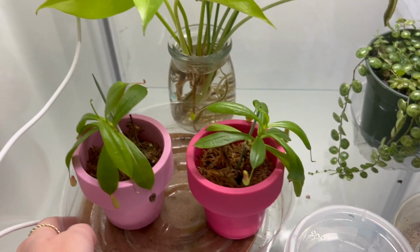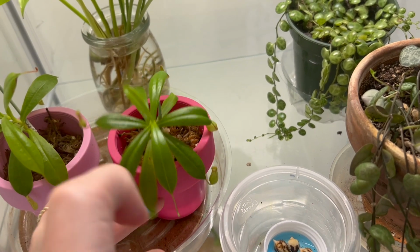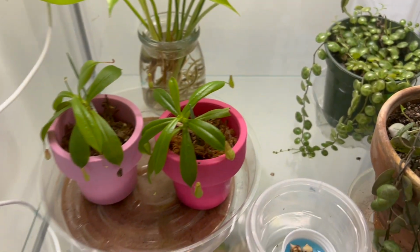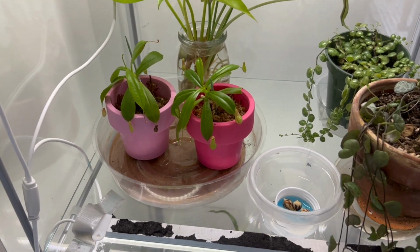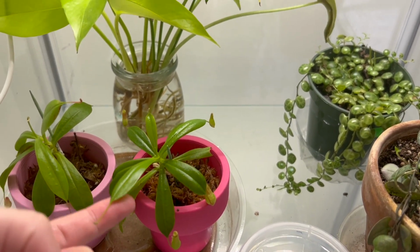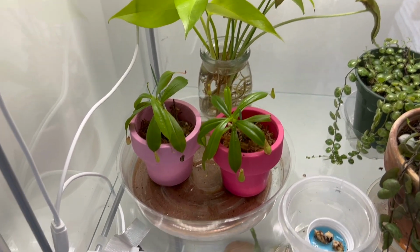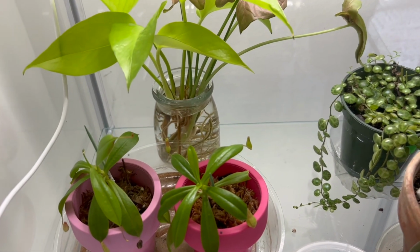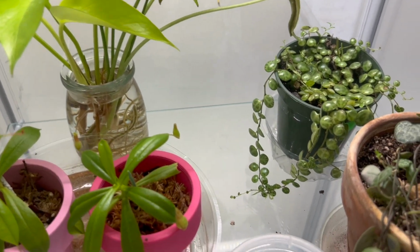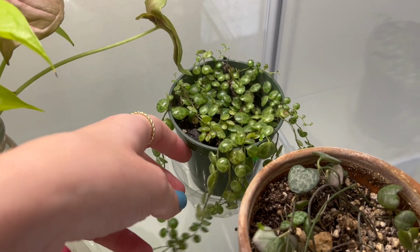Little baby Nepenthes. You guys know I love my little baby adorable Nepenthes, but I think I am going to order myself a big one, because as cute as these guys are, they just grow so slowly, and I just want a big giant Nepenthes, and I don't want to wait, so I'm just gonna buy one. So you'll probably see that soon. String of Turtles is thriving. It absolutely loves it in the greenhouse cabinet.